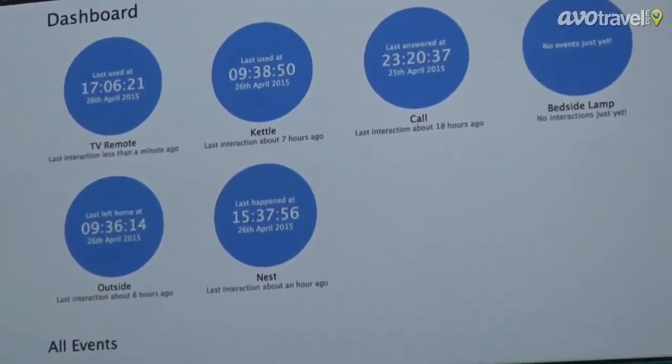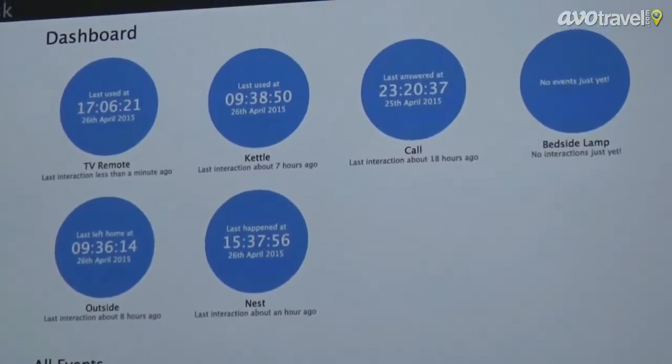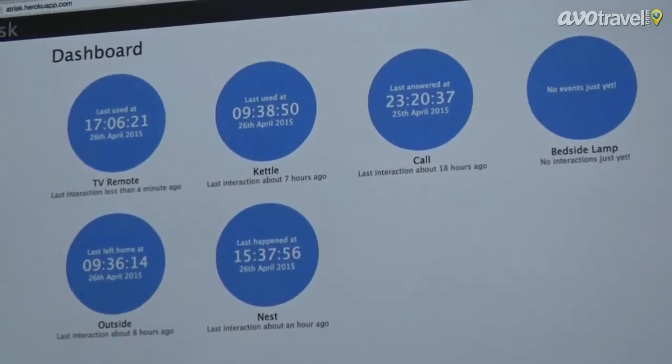So if we then don't detect any activity, we would trigger a welfare call. We're just doing a test one here, but in a normal scenario, you get a phone call, and hopefully we go to the audio.